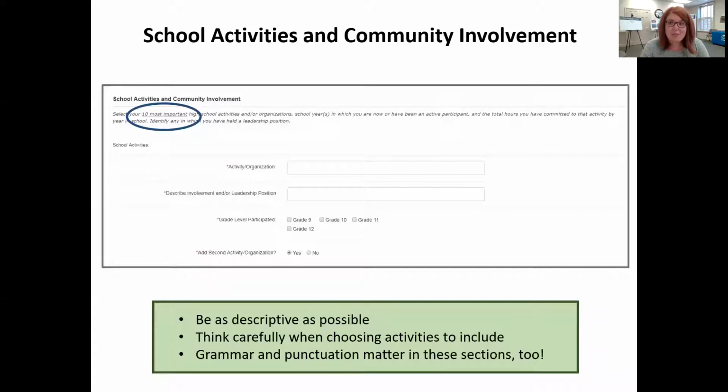I always like to use the example of walking dogs at the animal shelter. If you went one time when you were a freshman and walked dogs for an hour, it's probably not worth putting on your application, but really think carefully and choose wisely. I always like to mention that grammar and punctuation matters in these sections too. Anything that you type will be exactly what the reviewers can see. And please be as descriptive as possible when you're filling these out. Our reviewers really want to know about who you are as a person and your involvement.